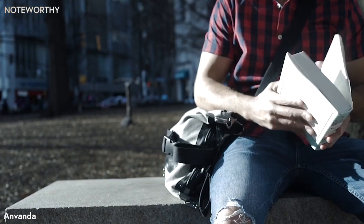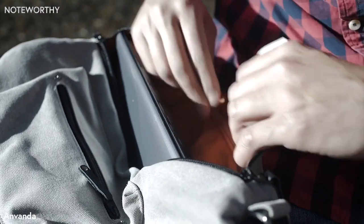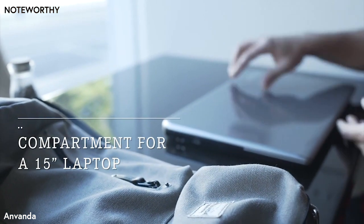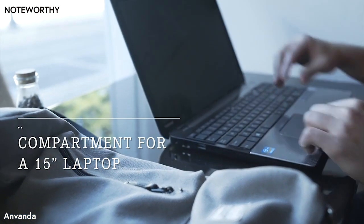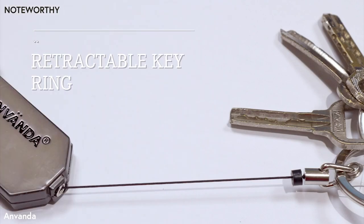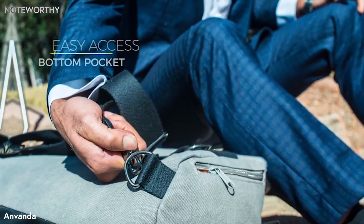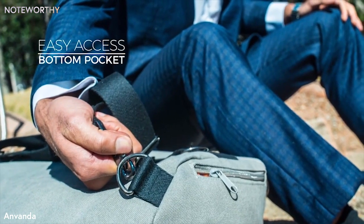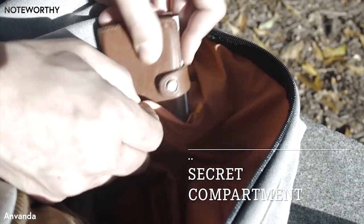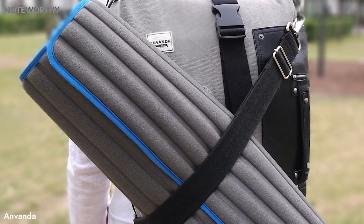You need a bag that can hold anything and everything you need for your busy day. On Vendor has a spacious interior compartment, large enough for a 15-inch laptop, a retractable stainless steel keyring, a reflective waterproof cover for added bike safety, an easy access outer pocket for handy items, a secret compartment for hiding valuables, an extra front strap for your airplane pillow or yoga mat.